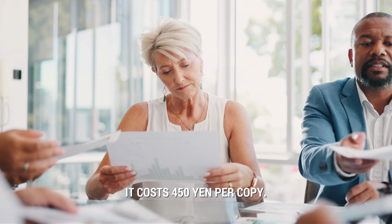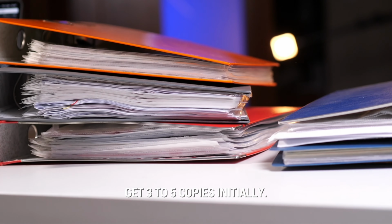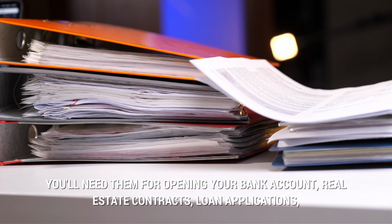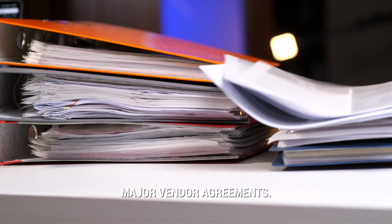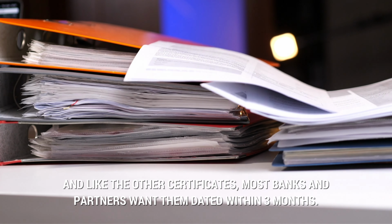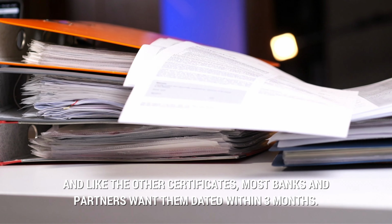It costs 450 yen per copy. Get 3 to 5 copies initially. You'll need them for opening your bank account, real estate contracts, loan applications, major vendor agreements. And like the other certificates, most banks and partners want them dated within 3 months.